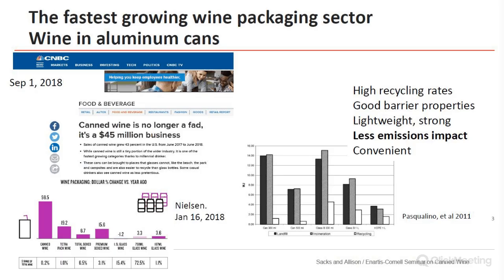Okay, here's the obligatory slide whenever you're doing a canned wine talk where you have to show some figure that shows there's been a big increase in canned wine. Presumably, if you're here for this talk, you do not need a slide like this. But again, just to reiterate, canned wine is the fastest growing sector of wine packaging by far. It's also pretty easy to be the fastest growing when you start from next to nothing.